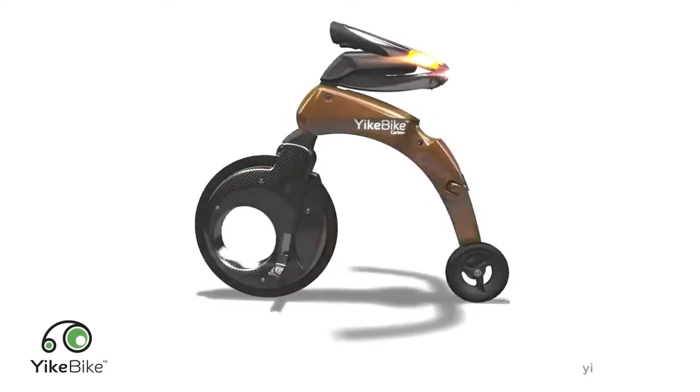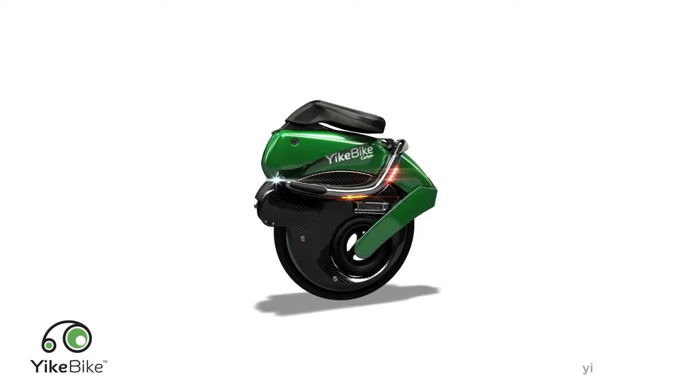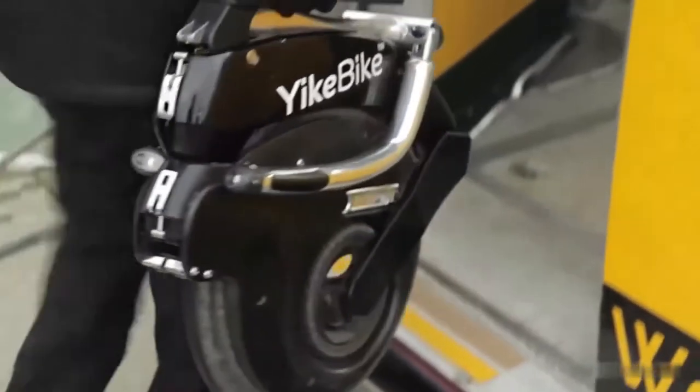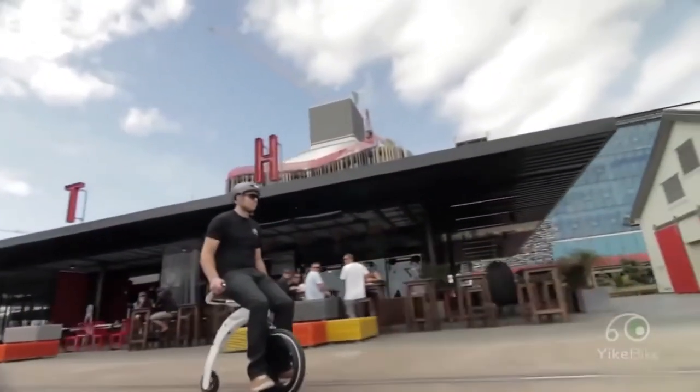The YIKEBIKE is a fully foldable electric bike that is easily collapsible down to approximately 6x24x24 inches. This, together with its 22-pound weight, make it the perfect companion for public transit systems.